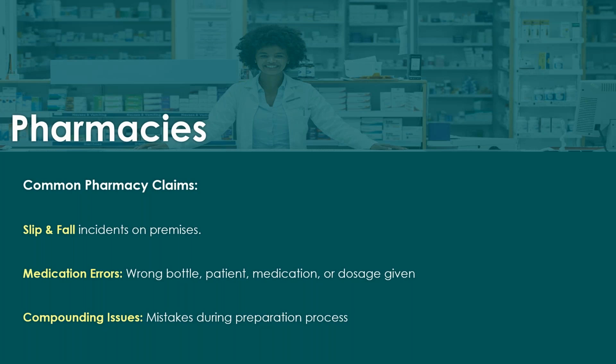So the common claims we see in a pharmacy, if we are writing the GL, is going to be slip and fall, because most pharmacies have a gift store. They sell other things. They sell durable medical supplies and equipment. Some of them may have other products, beauty products, household items. So people are coming in and out and shopping, and your slip and fall exposure is rather large when you're open to the public and they come in and shop around.